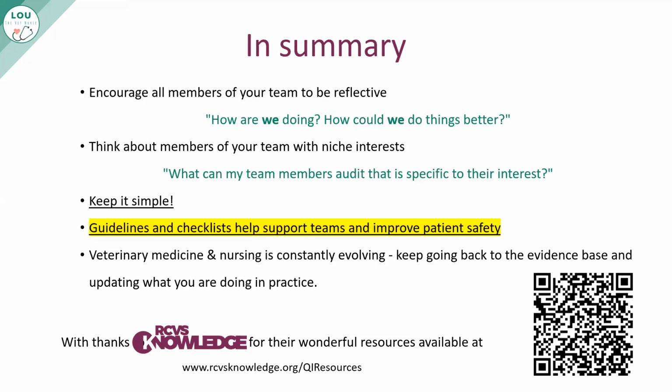So every day, think to yourself, how are we doing and how could we do things better? Think about members of your team with niche interests. What can my team members audit that is specific to their particular interest? But keep it simple when you start. If you overwhelm yourself, you'll get very stressed and you'll probably lose interest. So just choose one topic to start with and then build as you gather more confidence.